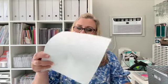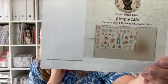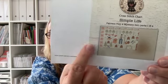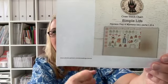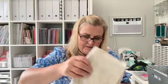Next is the Teresa Kogut Simple Life Mystery SAL. This picture didn't print out very well, but the second part of that mystery SAL has dropped. So I'm stitching this part over here. The man with the pitchfork, the beehives, the turkey, the arbor. I'm stitching this one on 40 count Overcast Linen by Cedar River. Really a nice fabric.